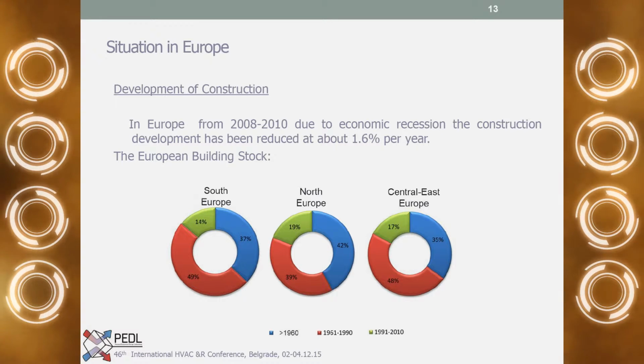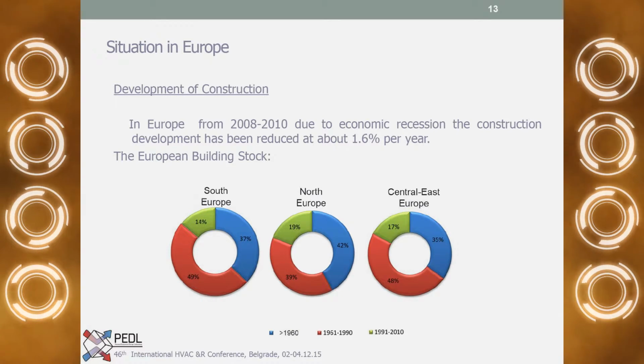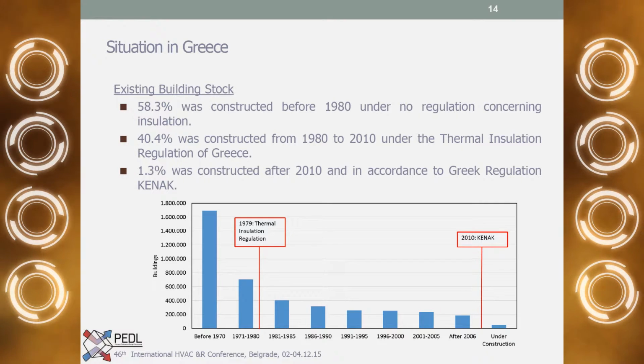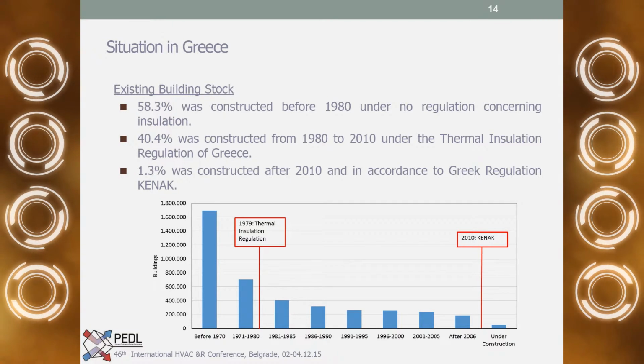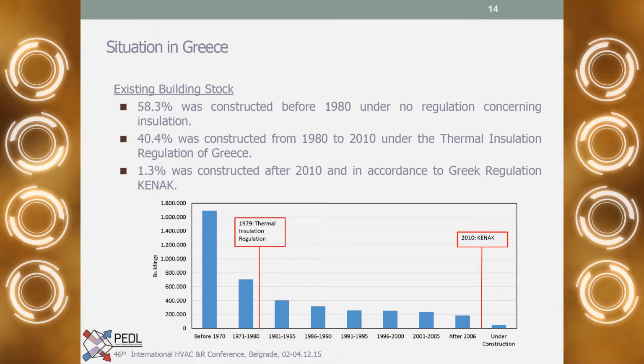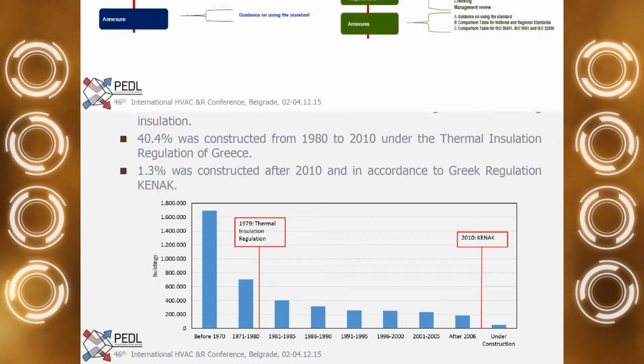The development of new constructions has been reduced by about 1.6% per year. Especially in Greece, only 1.3% was constructed after 2010 in accordance with the new sustainable and energy efficiency building regulations.